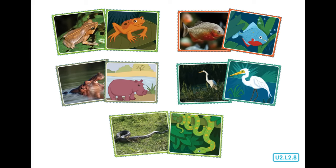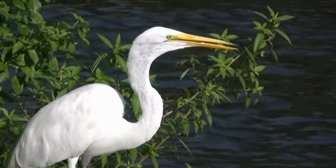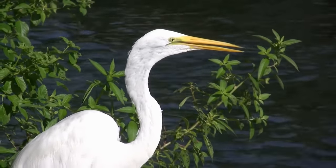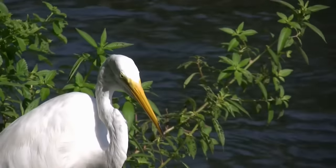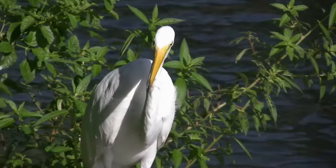My last two friends should be easy to classify because their classification names are much more common to all of us. Which one of my friends is a member of the bird class? Yep, that's right. Ebenezer Egret. Ebenezer is a warm-blooded vertebrate with feathers.